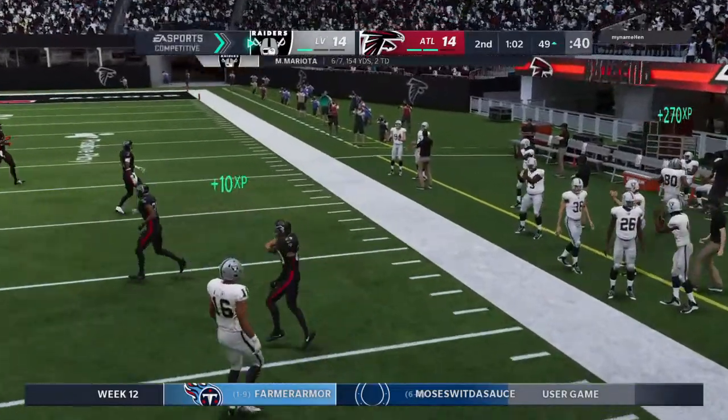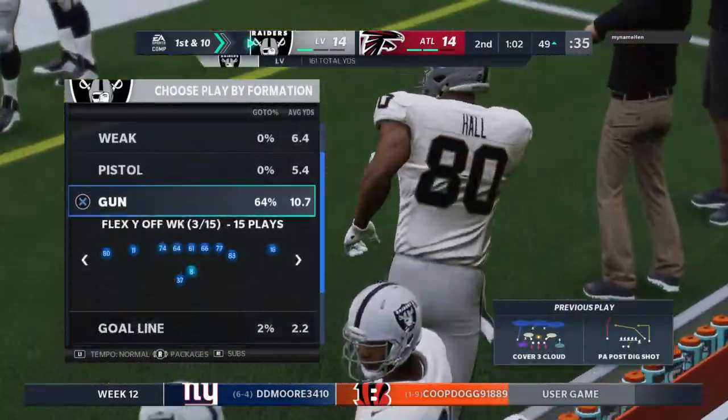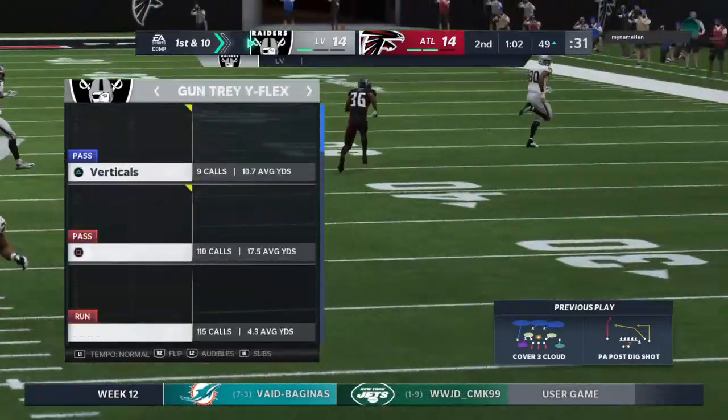There's a ball thrown right side and complete. And he'll take this to the other side of midfield before going out of bounds. 23 yards the pickup there. And a Raider first down.